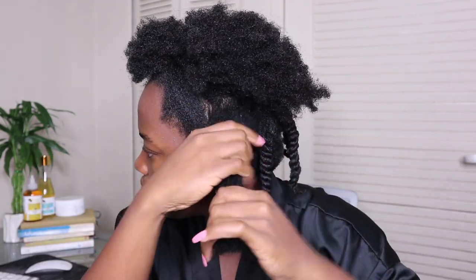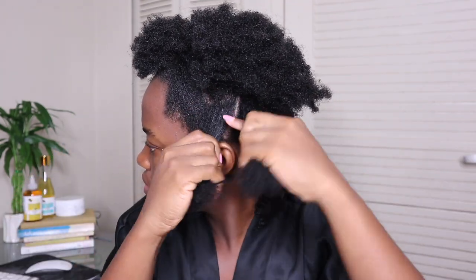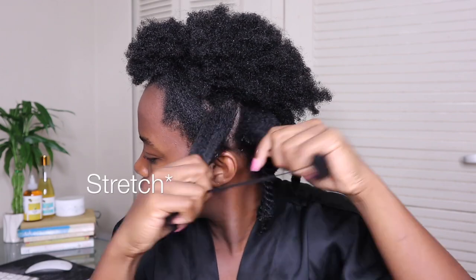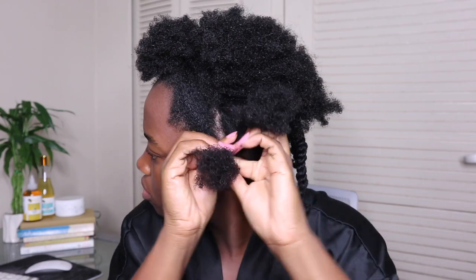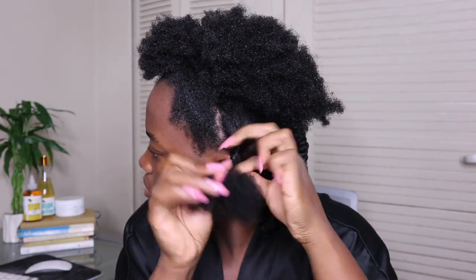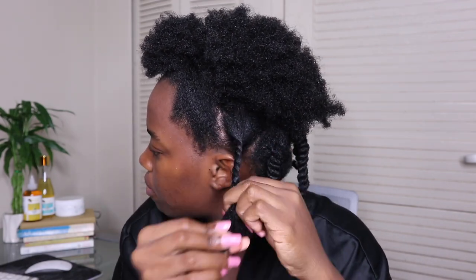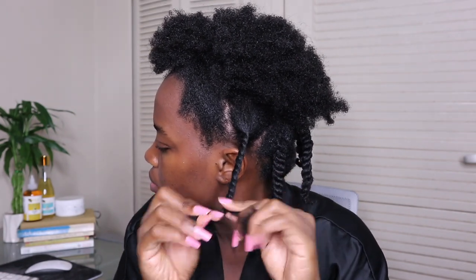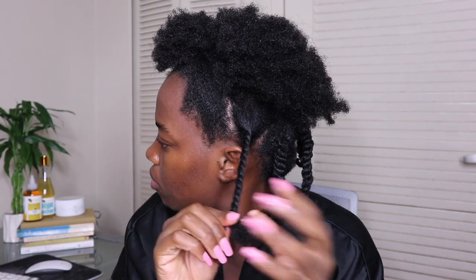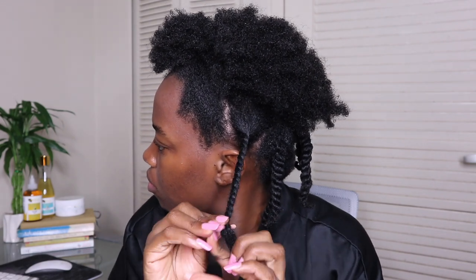I feel like it's sort of like anti-shrinkage. I get so much length retention with this butter, and it does such a great job at locking in moisture and setting my twist in place. My hair definitely took so well to this butter, and it loves it so much. I just love the way my hair looked after applying it.